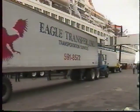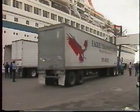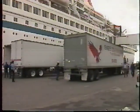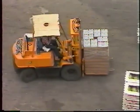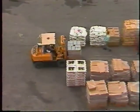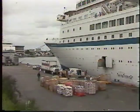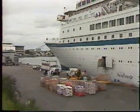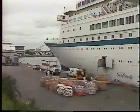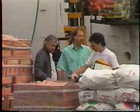Hours before your legendary voyage began, dozens of trucks were waiting at the pier to stock the provisions required for this cruise. It is simply astounding how the provisions required for your cruise are purchased, brought aboard, stored, and then distributed throughout the ship during the cruise. As an example of the magnitude of this task, over 700 pounds of live lobster are flown to each ship every 3 weeks, regardless of the ship's location.